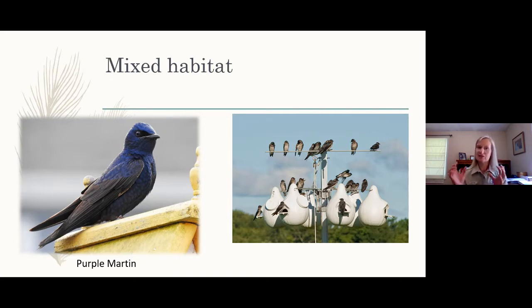And again, they nest communally, so they're going to have a lot of these gourds together, and those birds seem to prefer that. They have declined considerably in Ohio, and so it's a great thing to be able to provide nesting areas for purple martins. Of course, they're great insect eaters. They're fun to watch. You can use either gourds like this or a multi-compartment house specifically for purple martins.